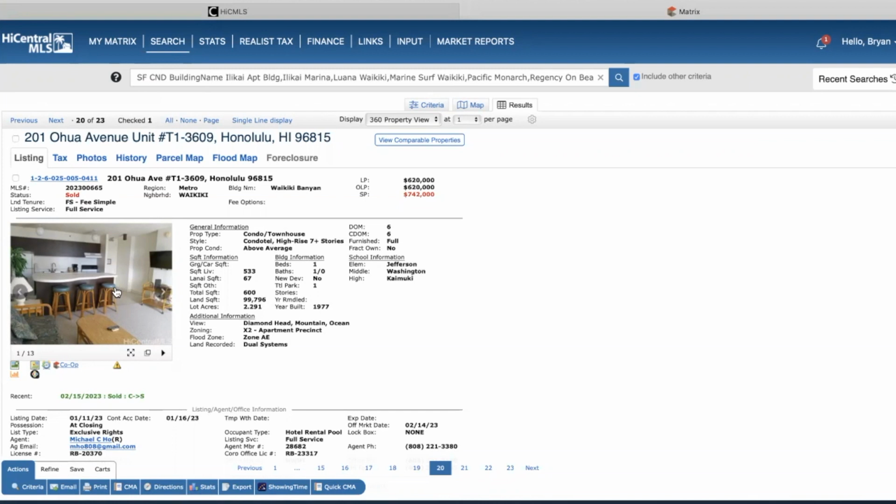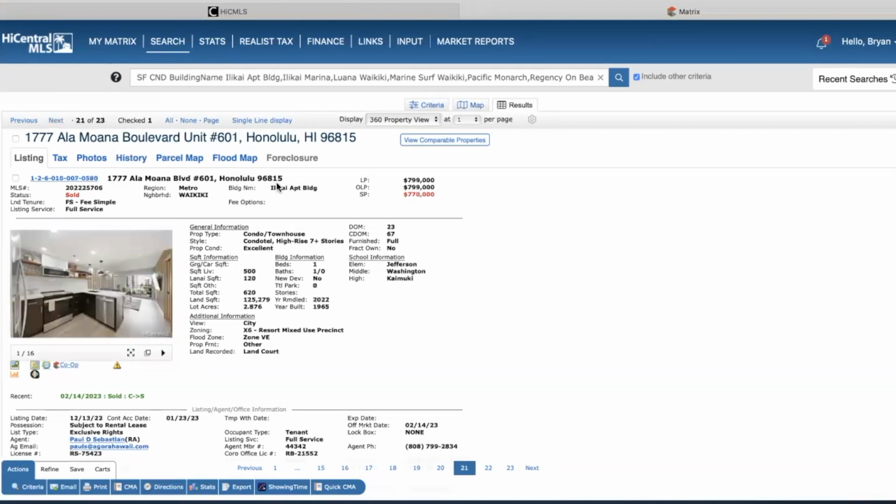I had a client who just bought a unit on the 28th floor, Mauka View, needs to be completely remodeled. He just closed on it earlier this month, and he paid 625, I think. So he got a great deal. Ilikai. So this is where I'm telling you, this is astounding. I just showed you one that just went to escrow at 580. That was on the 19th floor.